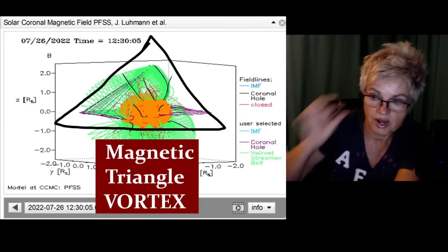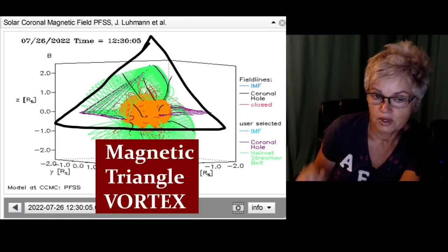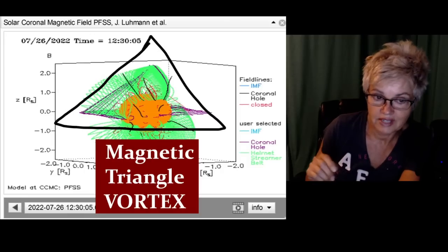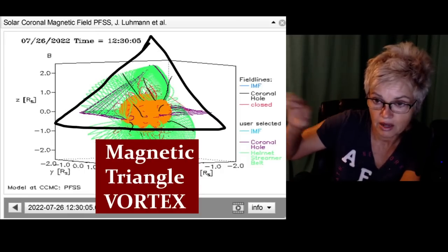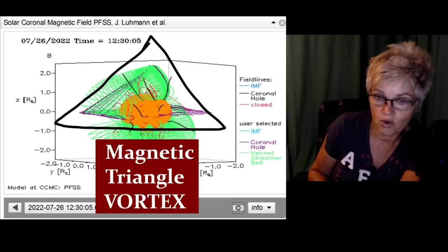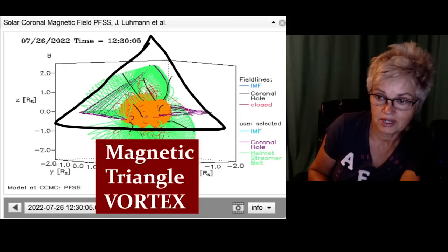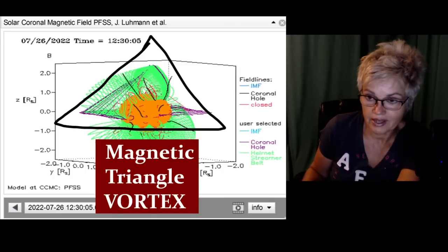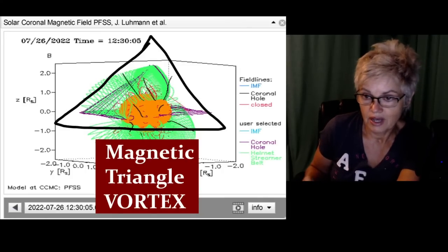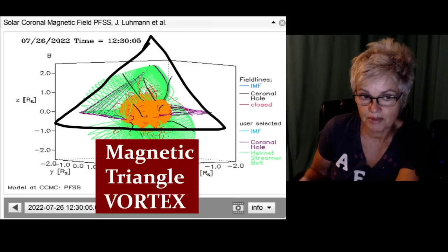But this is strange. It's like a magnetic triangle vortex, like a portal was opened up on the sun. I don't think these magnetic lines should be going like that. They shouldn't be connecting to form a triangle at the sun, because that would be an enormous vortex. We know that we have the Bermuda Triangle, and there are other areas with a magnetic anomaly. People lose their compass. They can't find their direction. Their compasses get mixed up, and now we have this.